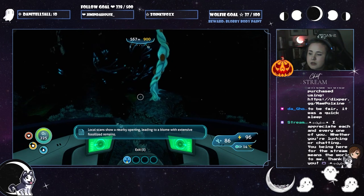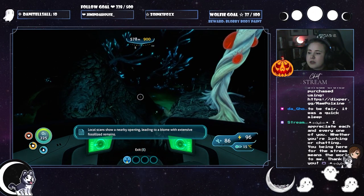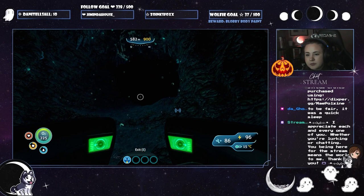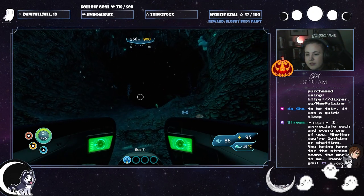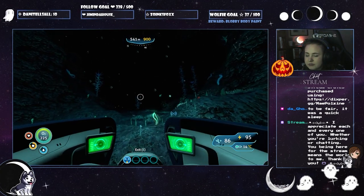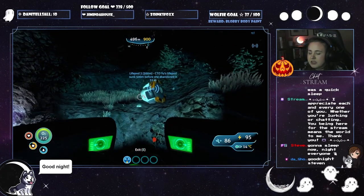Don't like the sounds of that. Local scans show a nearby opening, leading to a biome with extensive fossilized remains. Oh, this is where the other entrance is. I don't want to go there. Alright, we just need to do the tango with the wango. I think he hacked off. No, he didn't.